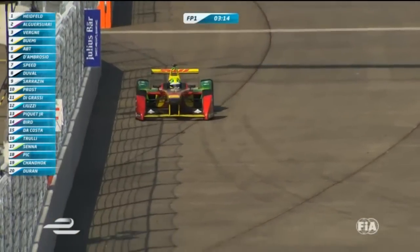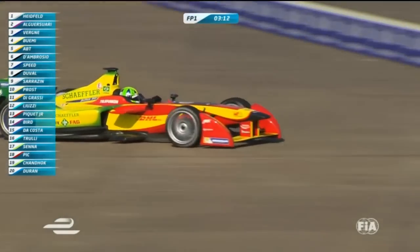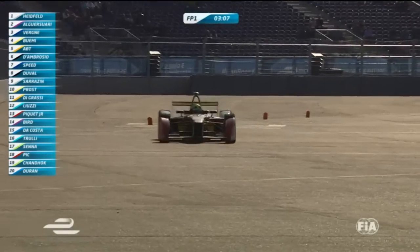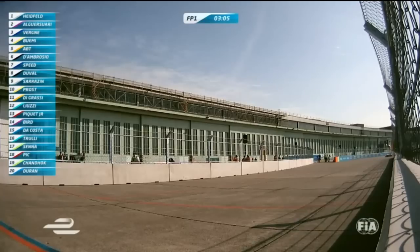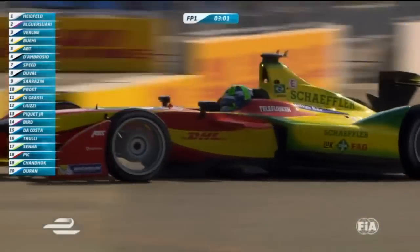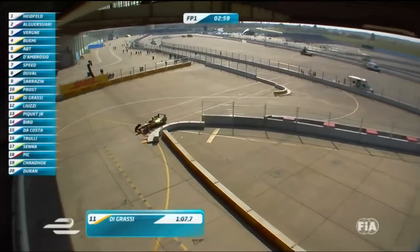29.2 in sector 1, which is 2/10 down on the quickest we've seen so far. 10th off in sector 2 as well. So he's at turn 10. Now onto the brakes for turn 12, which is a really tight right-hander.